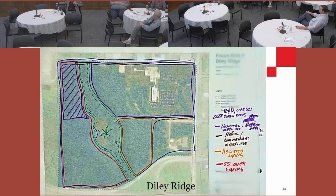We've got... looks like, is that green on your screen? It's hard for me to tell on this. Retail commercial mixed use. Oh, that's black. It's a corner right here. Okay. So it looks like next is assisted living. Assisted living, 55 and over, more independent living. Okay. Hospital medical office is the area that's hatched. Is that, no, that's R&D. Yep. And then hospital is the hospital.